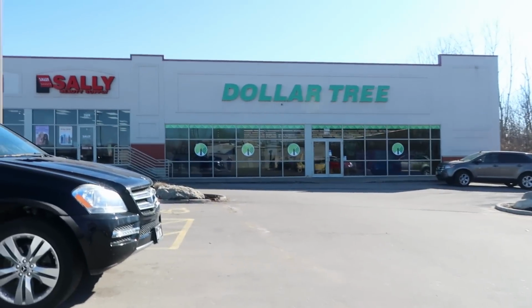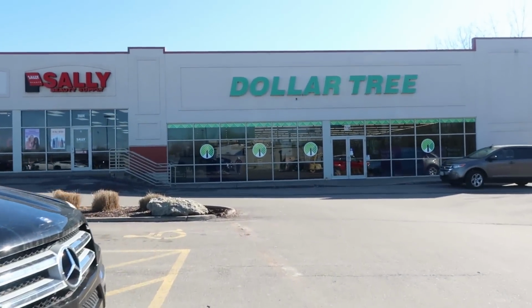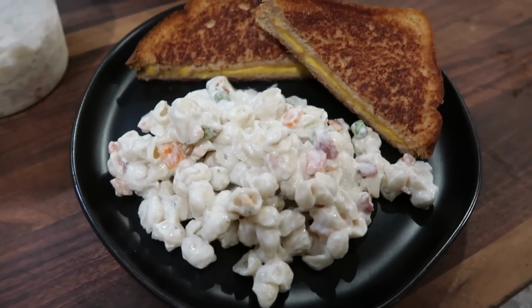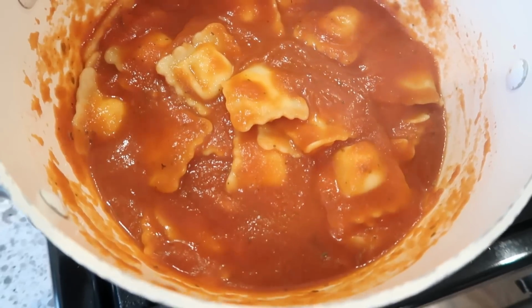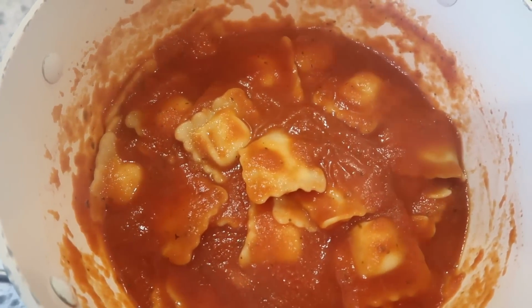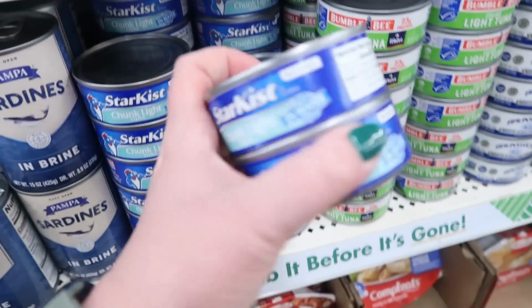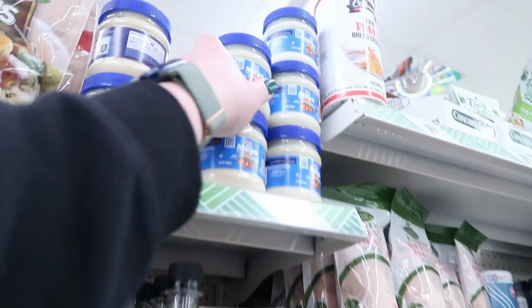So today we are headed to the Dollar Tree to see if we can feed ourselves for 1 week for just $5 per day. I'm going to be making 2 different breakfasts, 3 different lunches, and 3 different dinners that all turned out really great. So let's get started. Okay, we're going to grab 2 cans of tuna, some mayo.